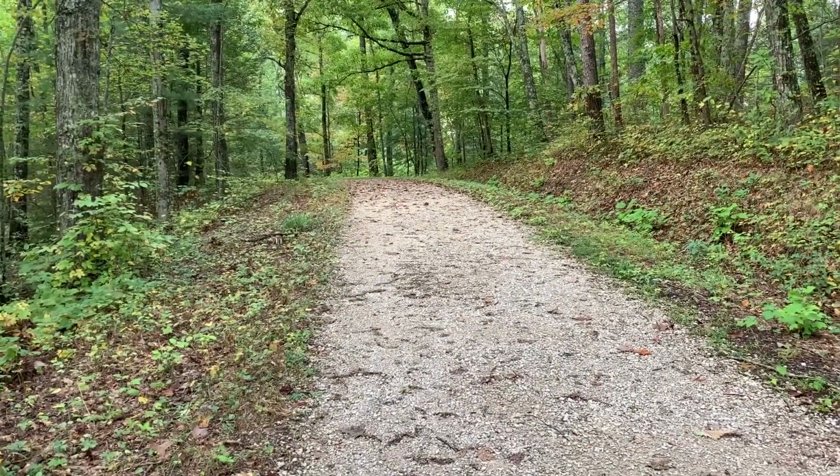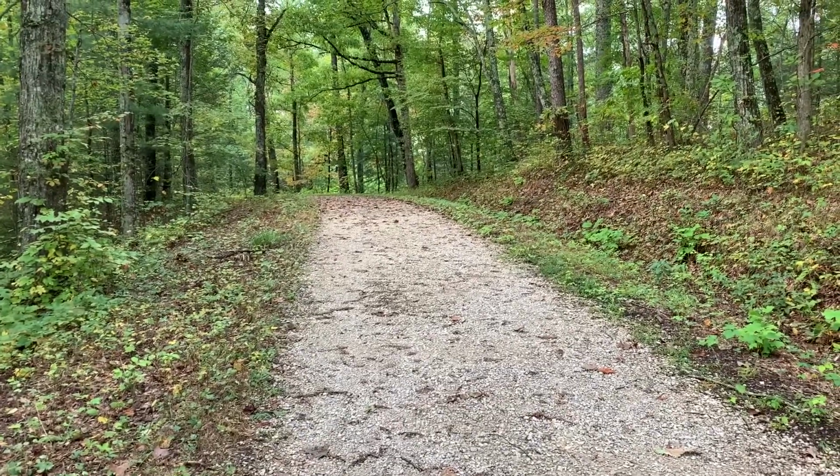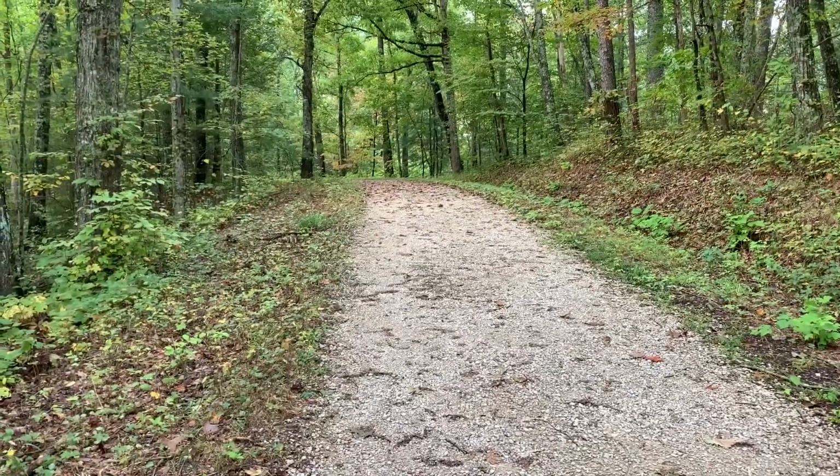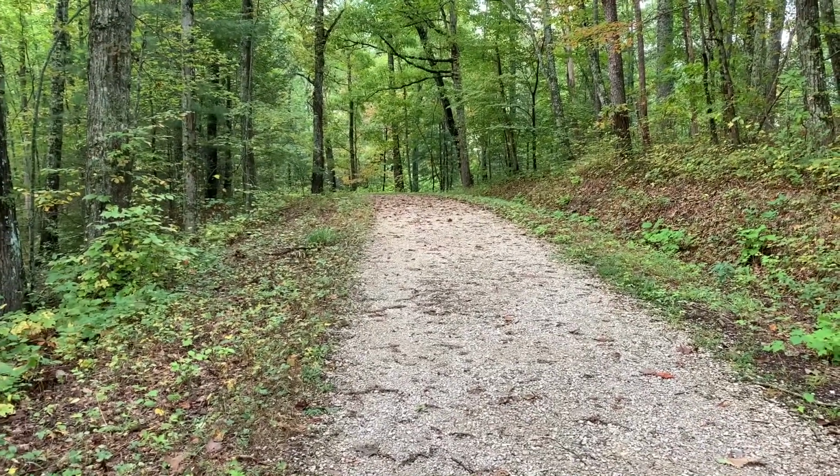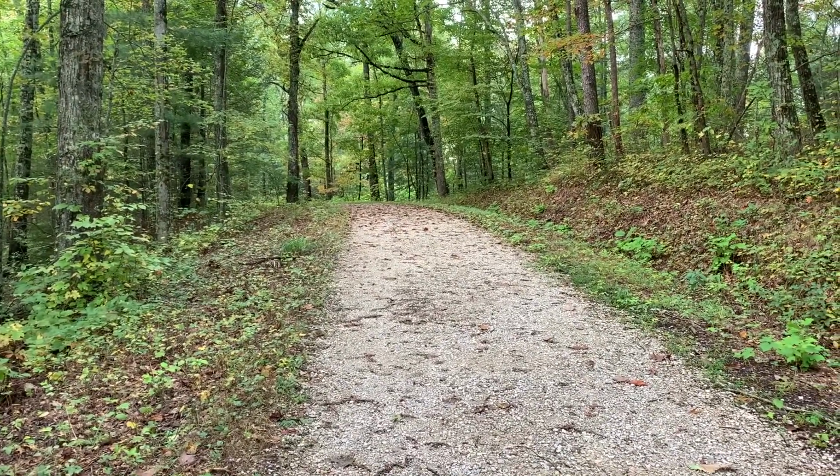Try to snag one of these first campsites. We don't want to go too far from the car because up here on top of the ridge there's no water sources. So we're going to have to make a trip back to the car a time or two to refill our water.